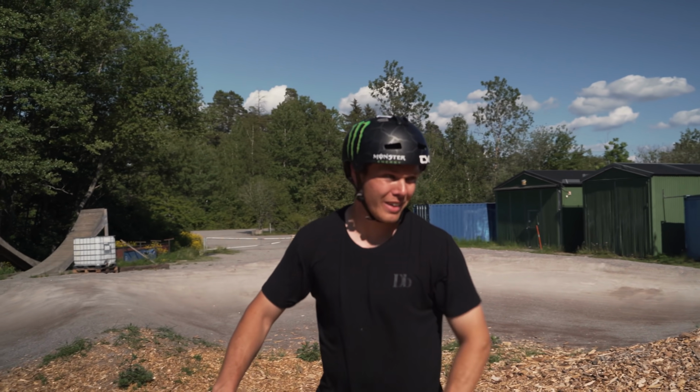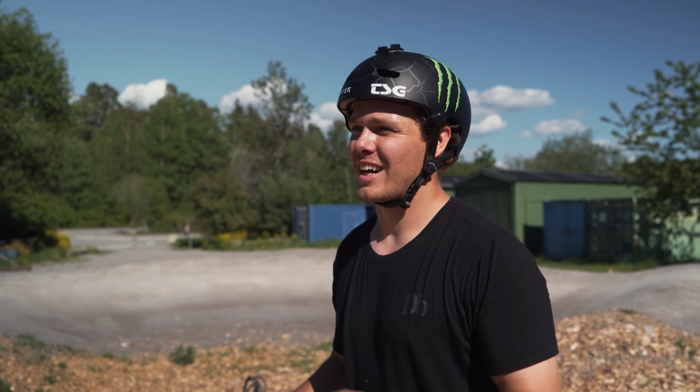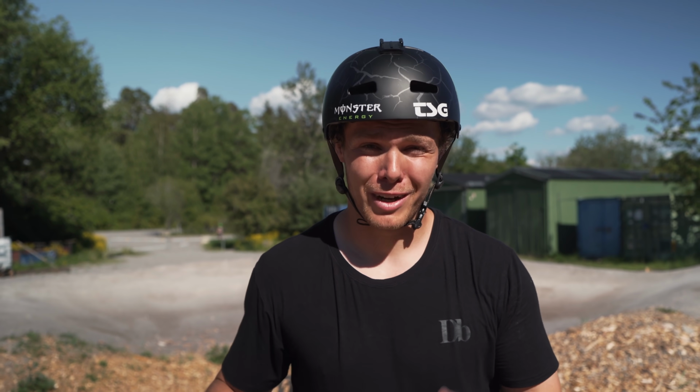As you can see, it's quite a fast track. It's very tight, technical, but fast, which I like. And that's kind of similar to the Crankworx courses. So this is actually super nice. Yet again, thanks to Sweden Mountain Bike for pulling this off.